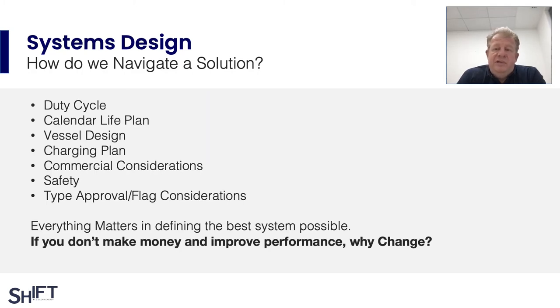So there's a whole host of things that go into defining the size of what's right for the vessel when it comes to energy storage. As we can all imagine, the requirements for a ferry which operates between A and B on a very regular basis is very different than, say, an SOV operating in the North Sea in winter, where there's DP requirements. So we need to look at a lot of different things to ensure the right application is going into the vessel that provides the optimum return on investment.